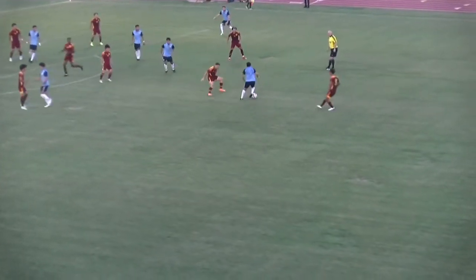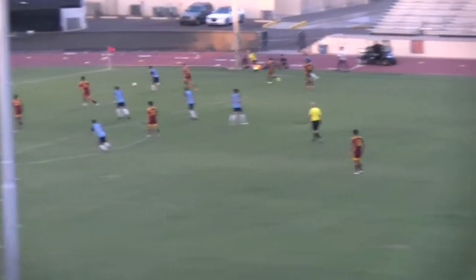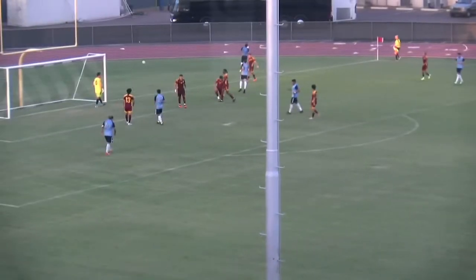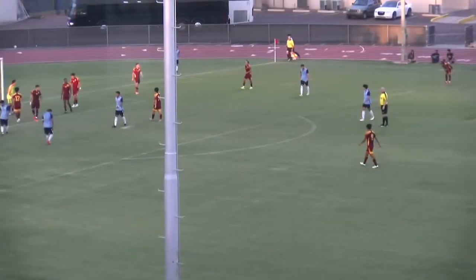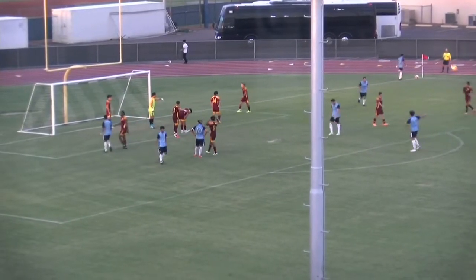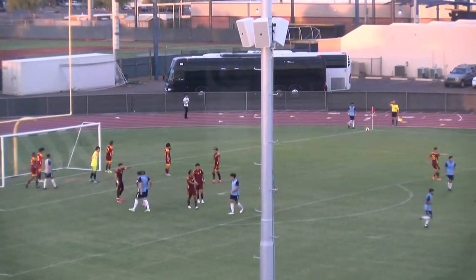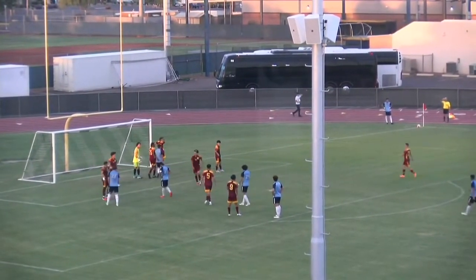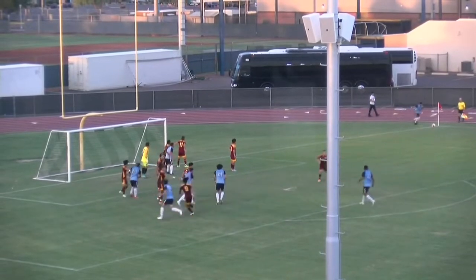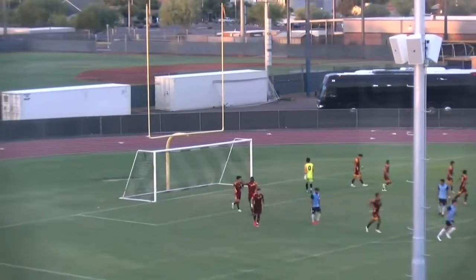Murakawa steps back and disrupts things just enough. Sagaste plays it back. Works it wide, just outside the 18. Cross coming is flipped out by Endo, and a corner for Phoenix. Enjoying their first real offense of the second half, outside of that counterattack that almost ended up in a goal. Here's the corner. Headed over and out for a goal kick. 11 minutes to go in regulation, 2-2 the score.